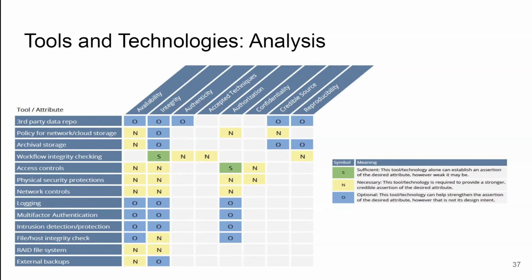So how are the symbols? I assume these are ratings that you did, the sufficient, necessary, and optional. Is that right? Right. Basically the methodology here was that a subgroup of the working group went off and debated each of these rows and columns in the table to arrive at these results. Then there's some explanation for how it came by those values in the table. That explanation is provided in the report. Okay, thank you. I look forward to reading some more about this.